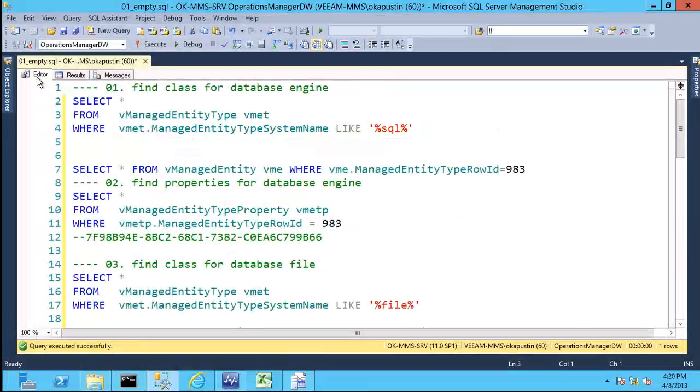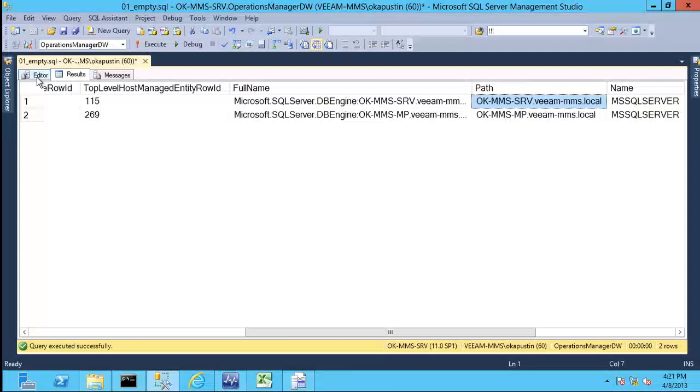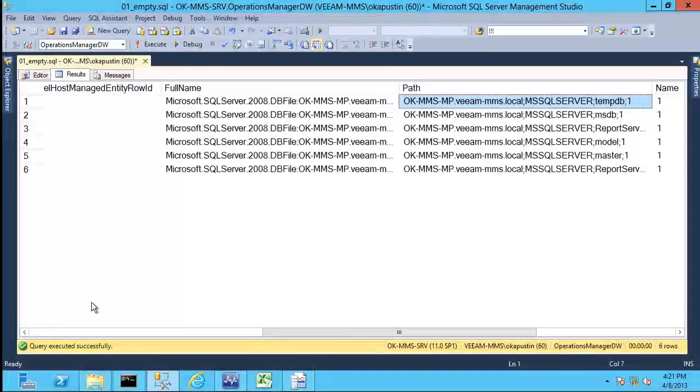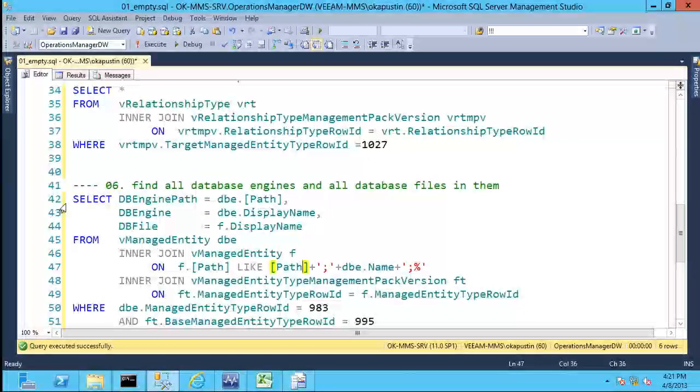If we take a look at our objects, we can notice there is a path value which contains just the name of the server for the database engine, but for the database file it contains, let me find that, here it is, a bit more information. It contains the number of the database file group, the name of the database, the name of the SQL Server engine, the name of the server. Well, we can use a tricky join here. The path of the database file should start from the path plus the name of the database engine, and that is possible because the path value is built using hosting relationships. So let's run that.